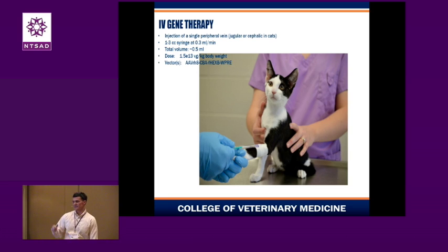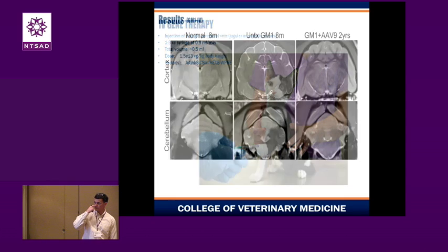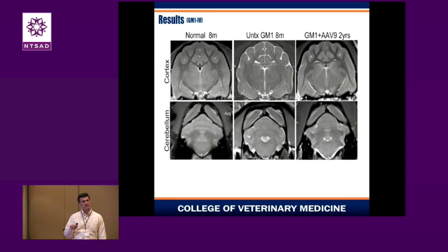Next slide. This is the brain of cats that have lived out to 2 years after treatment by an IV injection, a single IV injection. And I wanted you to remember what that last MRI image looked like. This is normal, this is untreated, this is treated. And you can see that the white matter in the treated animals is pretty much normal. Some radiologists could pick out some deficiencies in the MRI, but basically it's a normal MRI in both the thalamic region and in the deep cerebellar nuclei. Compare the deep cerebellar nuclei to normal, and it looks really, really good. So we're very happy with that. These cats, again, are 2 years old. Untreated lifespan is 8 months. Okay, next slide.